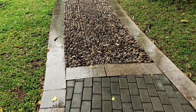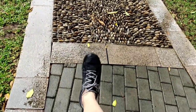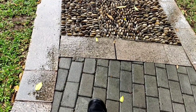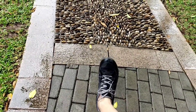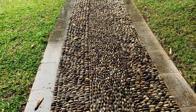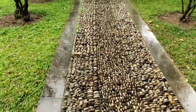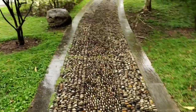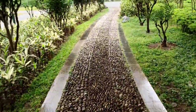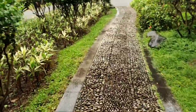So this cool rock path right here, you take off your shoes. I'm not gonna do it. As you can see, it's raining. Well, I guess my feet are wet, but I don't want to get them more wet. Anyway, you get barefoot or with your socks on and you walk across this and get a nice little foot massage while you're at the garden. So if it's dry when you come by, give it a try.